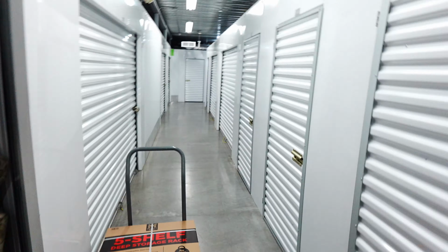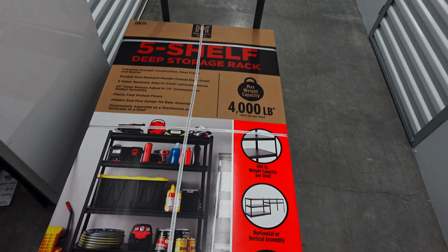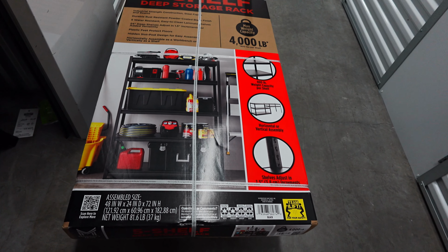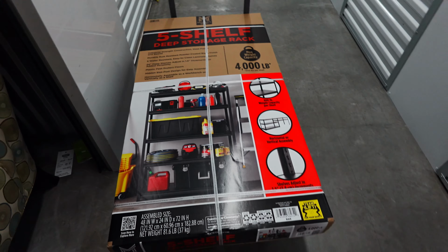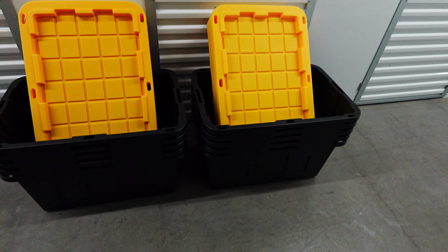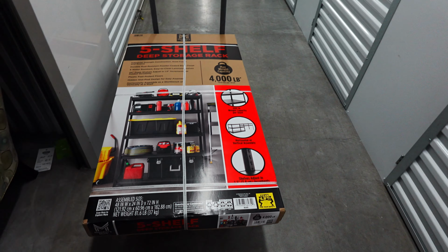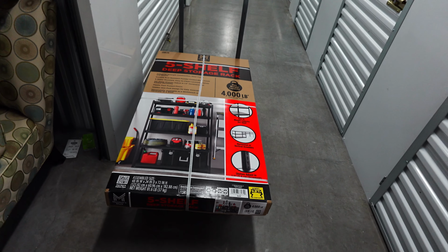So what I did was I went to Sam's and bought myself a shelving unit. You can see it back there. It's a 5-shelf deep storage rack from Members Mark. It's 48 inches wide, 24 inches deep, 72 inches high, and I went ahead and bought 10 big totes. The totes were like $9 each. The shelving system was like $100, so total after tax was about $200, which is not too bad. $200 to get all this stuff off the floor, out of my bedroom, out of the back of my car, and get a little more breathing room.